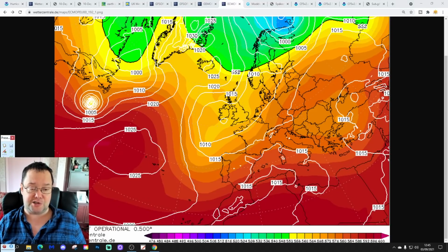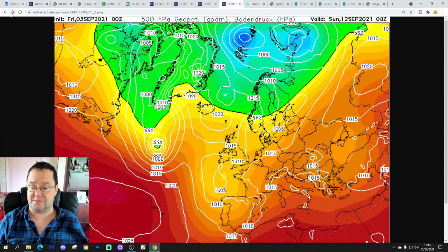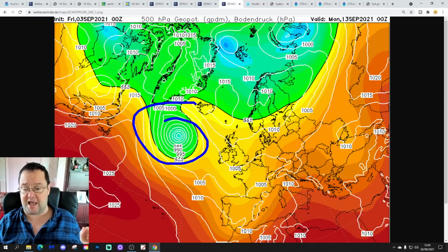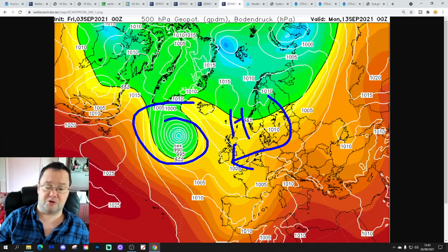There's Larry just there, moving to the south of Newfoundland by the weekend of the 11th and the 12th of September. And then as we get into the end of the ECM run, which gets to day 10, 13th of September, Larry is to the south of Greenland as that area of low pressure. There's a weak area of high pressure sitting to our north. We're a lot cooler now. We're bringing winds from a northeast direction.